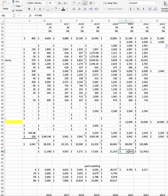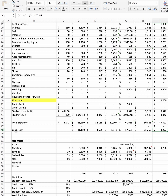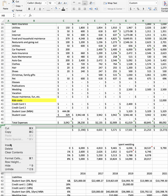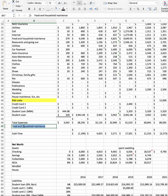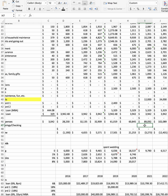So to account for this cash flow, we're going to have another reduction. I'm going to put in another line here from savings and checking, and I'm going to take some of this $9,000 that's left over in checking, and I'm going to go up here and make us break even. So basically, I'm going to put 3273 in here, and then this number that calculates will be this number in parentheses plus this number in parentheses.